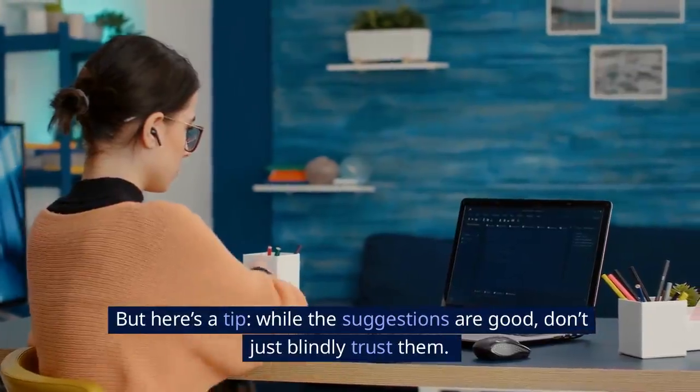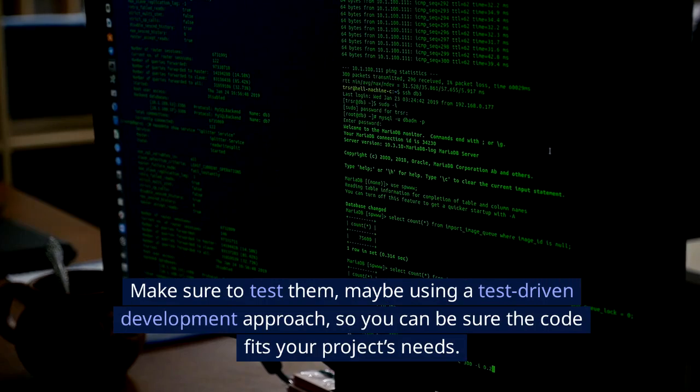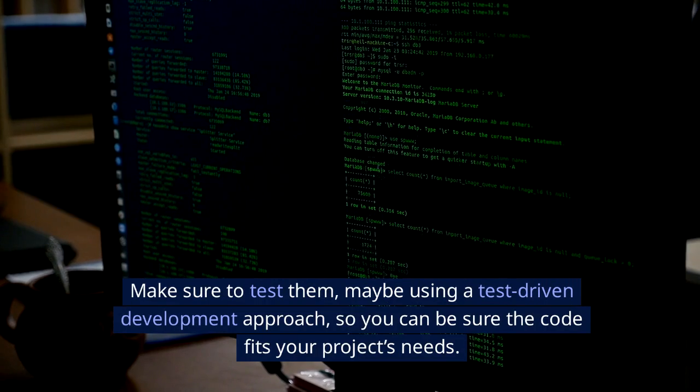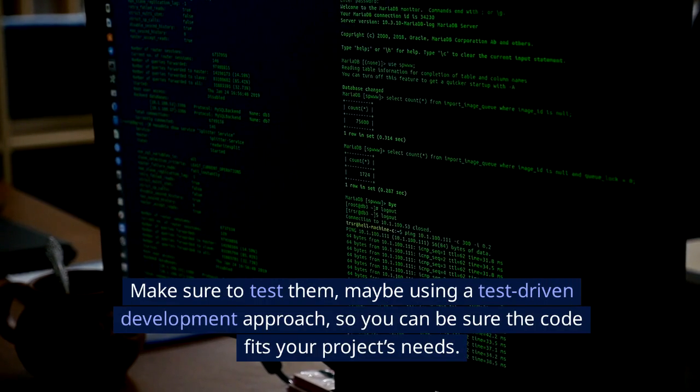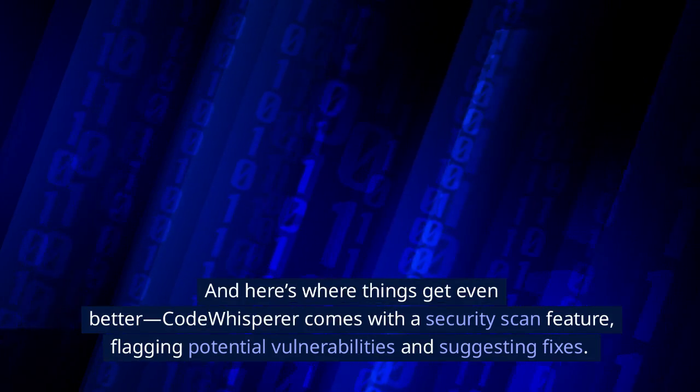But here's a tip. While the suggestions are good, don't just blindly trust them. Make sure to test them, maybe using a test-driven development approach, so you can be sure the code fits your project's needs. And here's where things get even better.